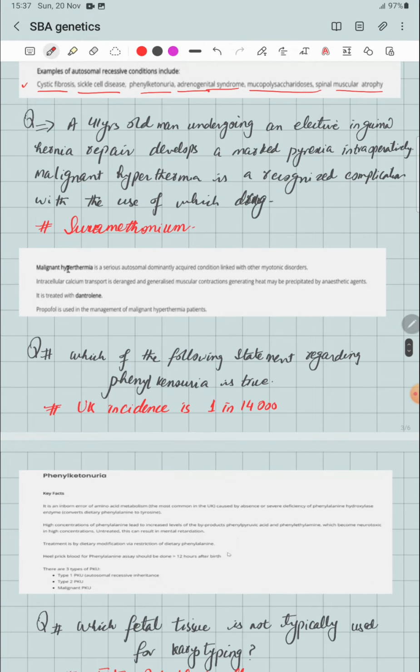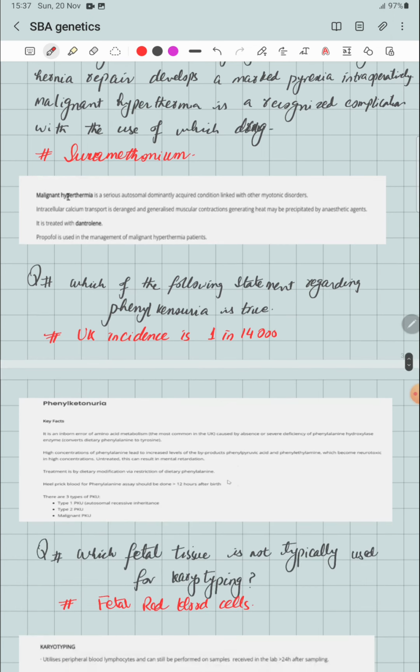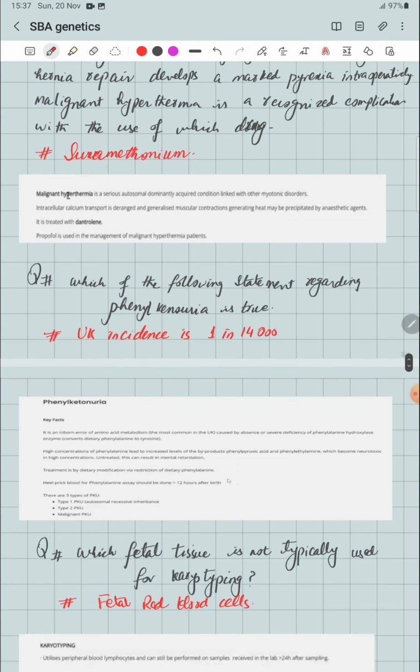Now the next question. A 41-year-old man undergoing an elective inguinal hernia repair develops a marked pyrexia intraoperatively. Malignant hyperthermia is a recognized complication with the use of which drug? It is a very common question and a most important MCQ. Succinylcholine is the answer.